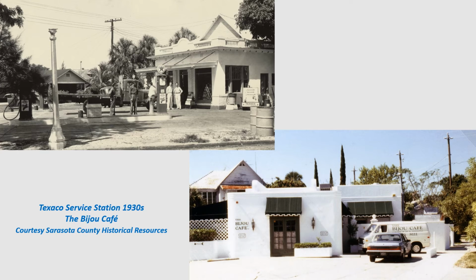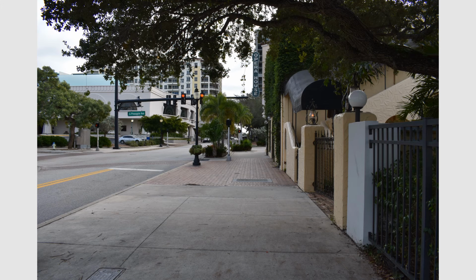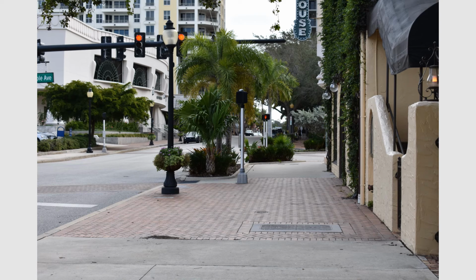In the 1920s, this lot held a Texaco gas station. A Texaco ad in the late 30s advertised, "Let us Marfac your car." In the 1970s, the gas station was converted into an artist studio. In 1986, it was renovated into a popular cafe. Chef Jean-Pierre and Chenag's served continental American food. Continuing, a few more steps.